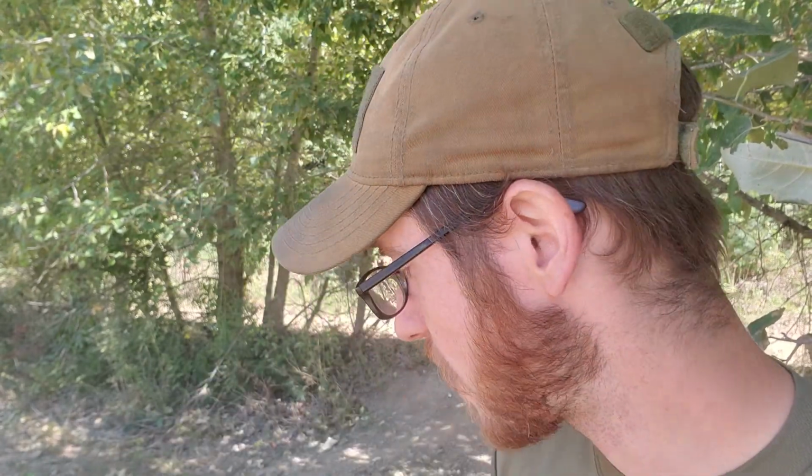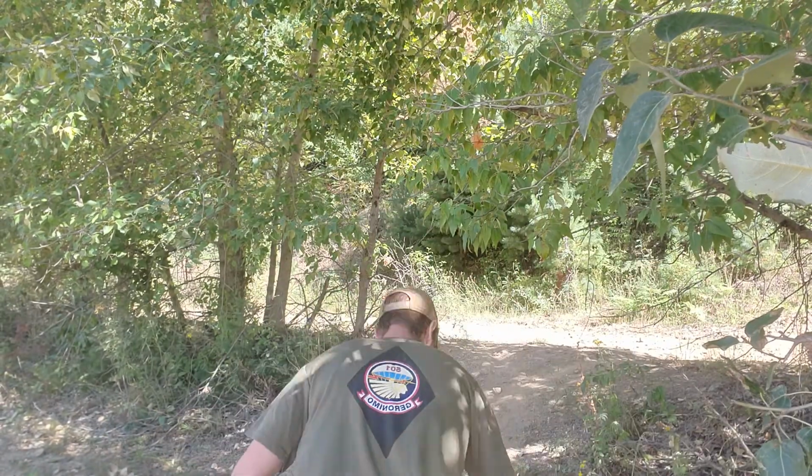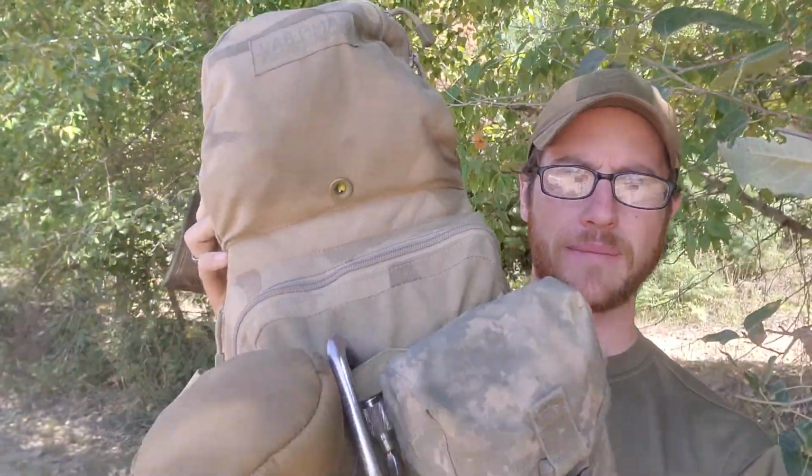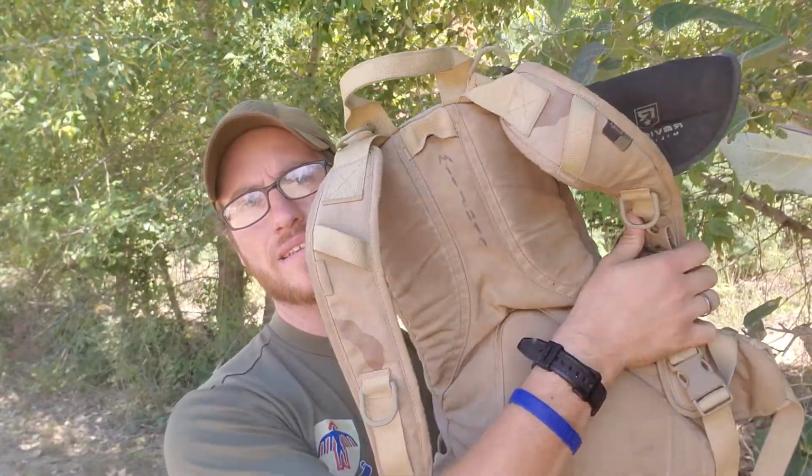However, with this option, we're going to be carrying a little bit more than that. So my medical and administrative stuff is going to go in a backpack. It's a simple backpack. Now this backpack has some use on it, but it's a pretty awesome option, because what I have here is more medical than you could possibly ever fit reasonably on a chest rig, and it weighs pretty much nothing. I've got a liter of water, medical here, and an IFAK.